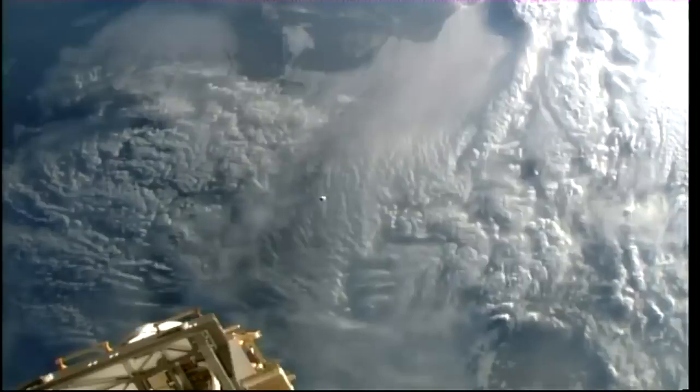There's a nice view capturing a little bit more situational awareness of the International Space Station, painting the picture of just how close the crew is. They are coming up to waypoint zero, which is about 400 meters away from the International Space Station, still outside of that keep-out sphere. That keep-out sphere is the 200 meters surrounding the space station.